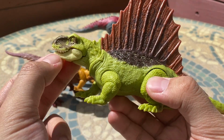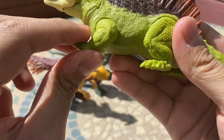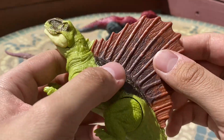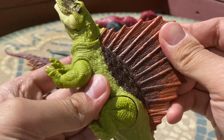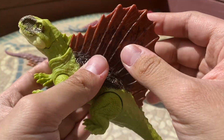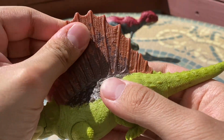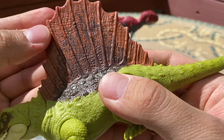You know, you got your standard articulation with the jaw and the neck, then the arms, obviously, and then the tail. One thing I can note though is that the sail does feel like it's made of a softer rubbery material. Pretty stiff though, not as smooth or bendable like others. So the other ones that we'll compare later seem a lot harder and stiff. This one has this rubbery texture to it, which is pretty interesting.